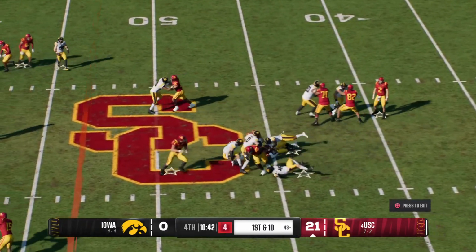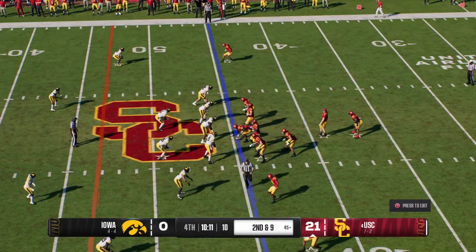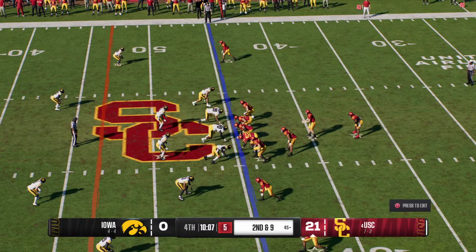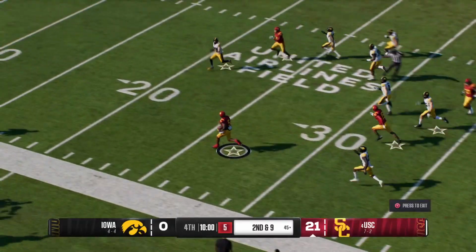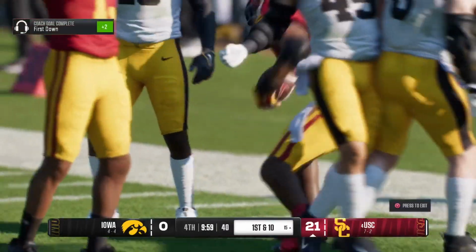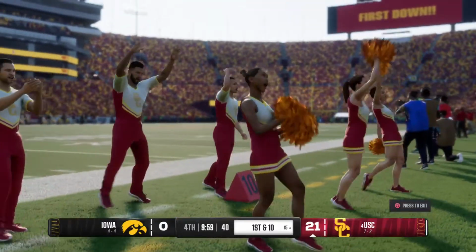Out of the gun, the inside give. Didn't get much on first down. It's 2nd and 9. They go to the ground. Still on his feet at the 45. Oh, look out. That is exactly what you want to do with the football. He's got it all the way down to the 15-yard line.